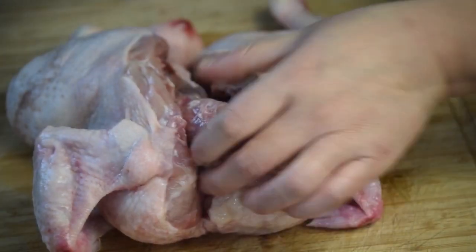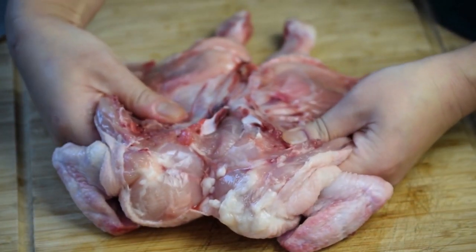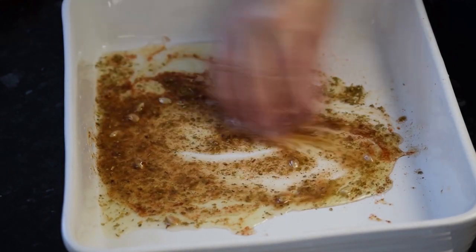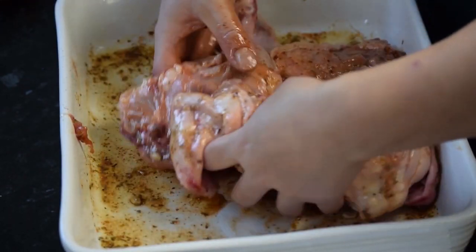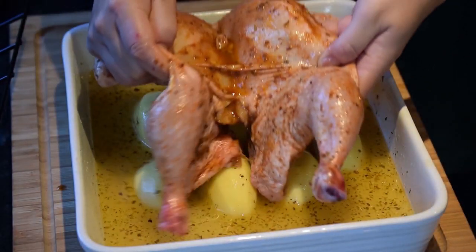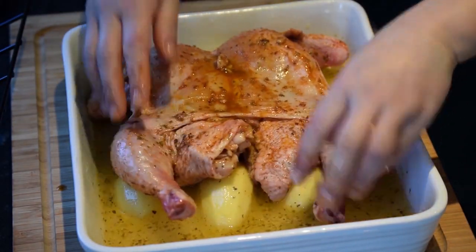Rotisserie chicken trick. Need to serve your guests protein-packed sandwiches, but don't have the time or skill set to cook something up from scratch? Pick up a rotisserie chicken from the supermarket, then pull it apart and serve it as barbecued chicken sandwiches or sliders.